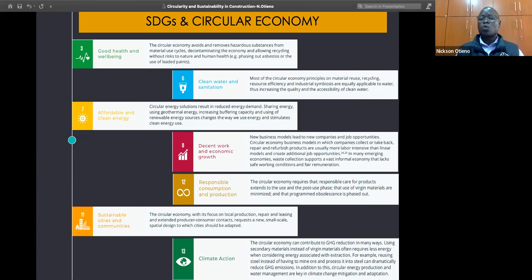We are looking at water. Most materials use a lot of water, in extraction for some of them, but in processing for a lot of them. So the moment you take materials, use them and dump them, we are wasting a lot of water, and many places in the world are facing water scarcity challenges. So when we embrace circularity, we encourage the realization of goal number 6, which guarantees access to clean water and sanitation for all by the year 2030.